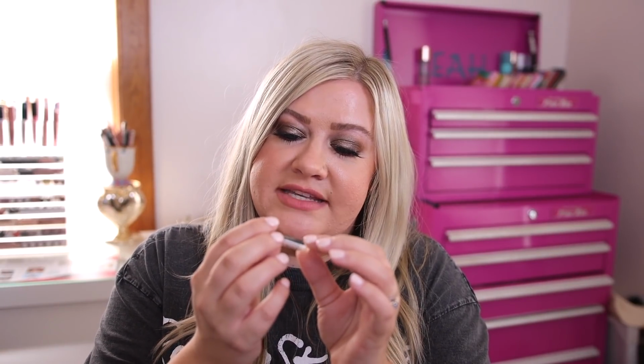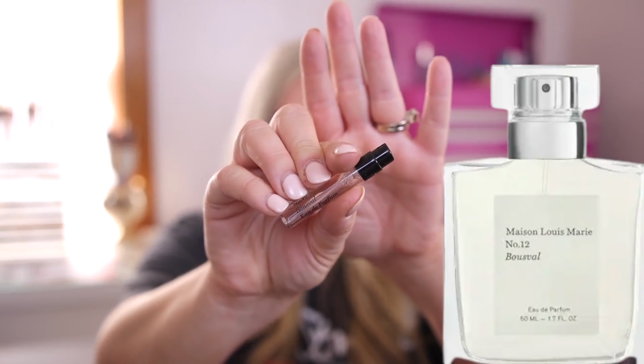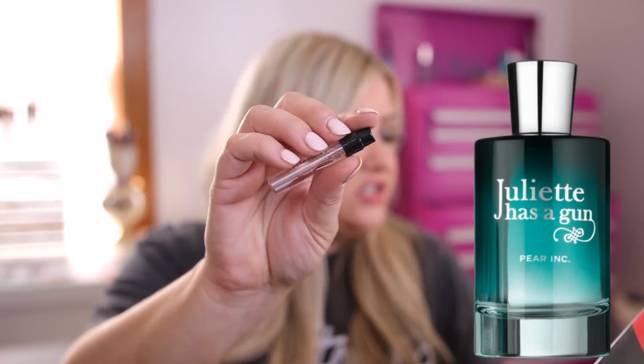The first scent included is again Maison Louise Marie number 12. I'm so sorry I don't have the scent notes on this. It's described as a citrus and woods scent. Next up we have the Pear Ink. It just says by Juliet Has a Gun. I wonder how this one would be. This one's described as a citrus and fruity scent.